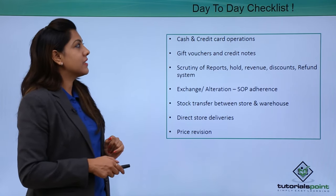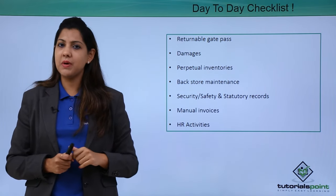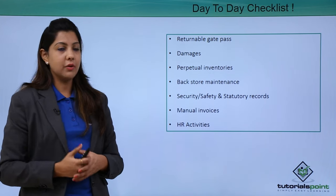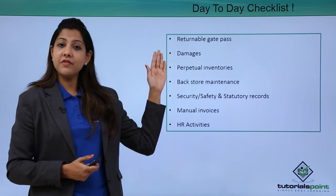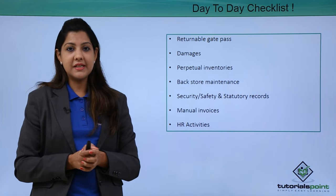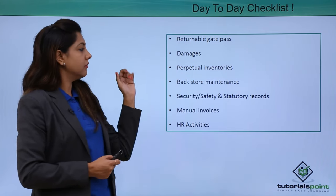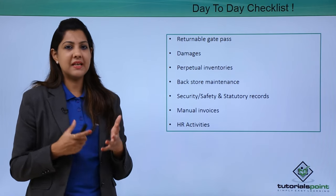Let's look at certain more details in terms of the day-to-day checklist. You need to have a returnable gate pass. If there is a member who's coming in for exchanging a particular product or refund of a particular product, they need to have a gate pass in place. You also need to understand that if there is a damaged product or damaged garment or soiled garment, do you exchange or return or refund the customer? Perpetual inventories should be there. Backstore maintenance in terms of computers, laptops, inventories, etc.